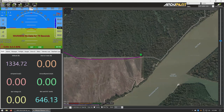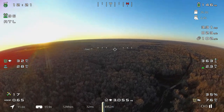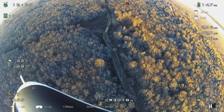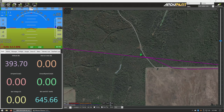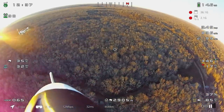If we look back on that screen, you can see there's the bridge right down there. So yeah, we still haven't recovered telemetry, but we did have it for a moment out there by the river. And in fact, if I put you back on Mission Planner, we've actually recovered it there once again. So we're catching little blips of telemetry along the way.